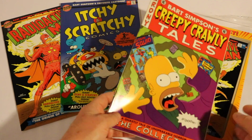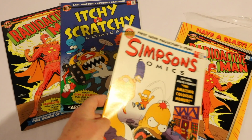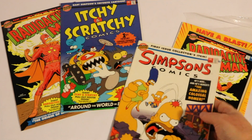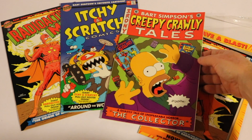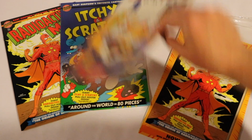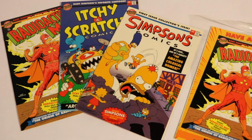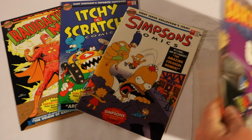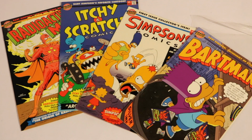This Bart Simpson's Creepy Crawly Tales. Oh, it's the Simpsons comic. Okay, it's the Simpsons comic #1, and it looks like on the back, upside down, they have another set of comics. And here's the ad for Radioactive Man on the back of Bartman comics. So there you have the Simpsons comics.